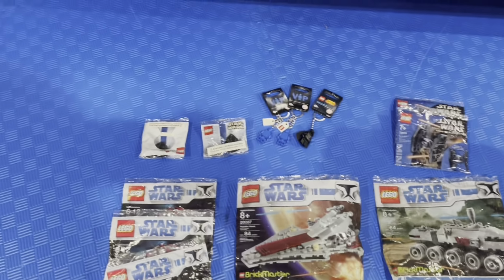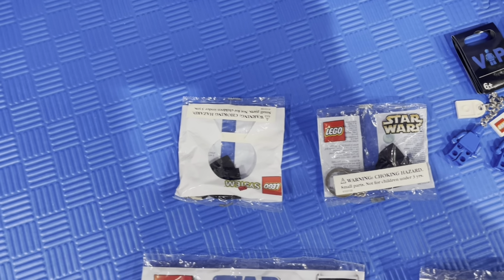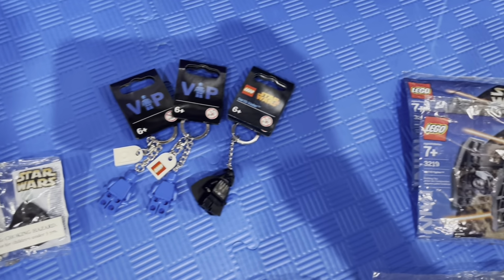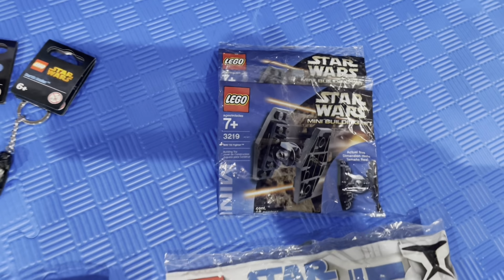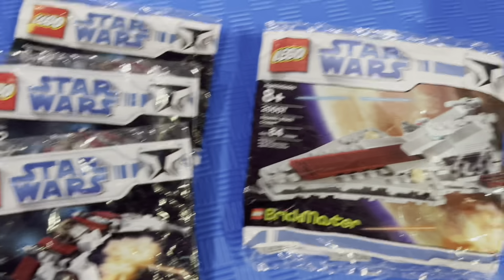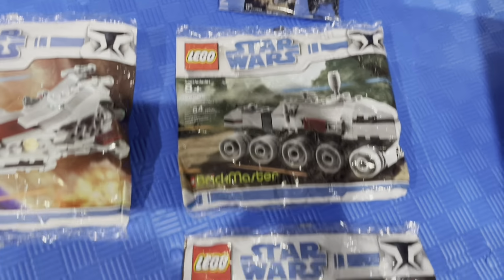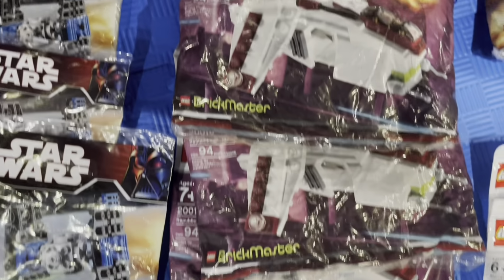These are technically not sets, but I do have old keychains. I think one of them is Darth Maul, and one of them is Darth Vader. And then I have another Darth Vader, 2 VIP keychains, 2 of the original TIE Fighter polybags, 3 of the V19 Torrent polybags, a Republic Attack Cruiser, a Clone Turbo Tank, AT-TE Walker, and the Republic Gunship. I have 3 of those.